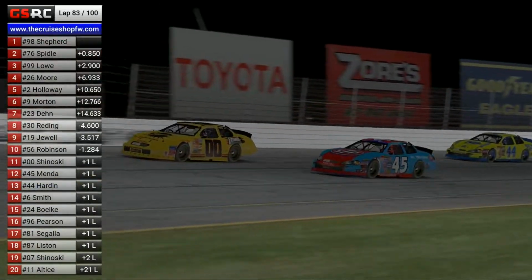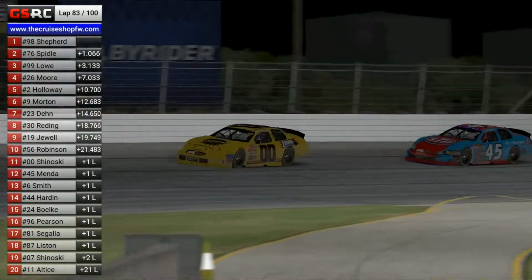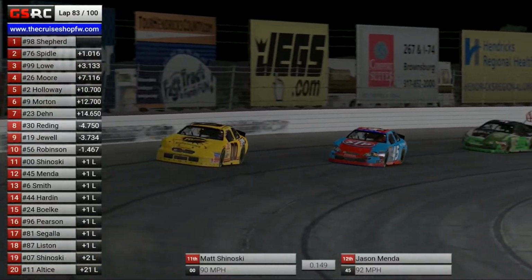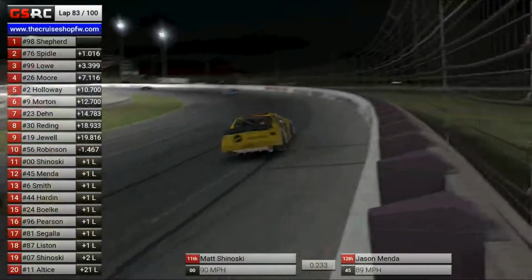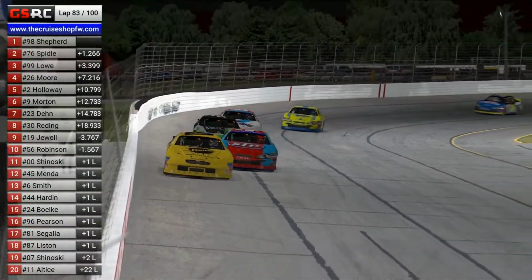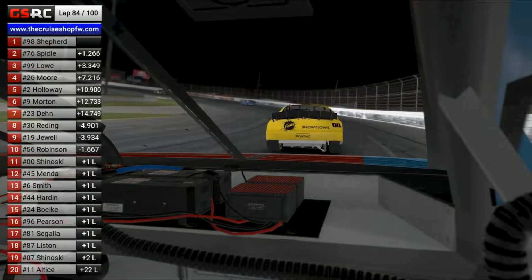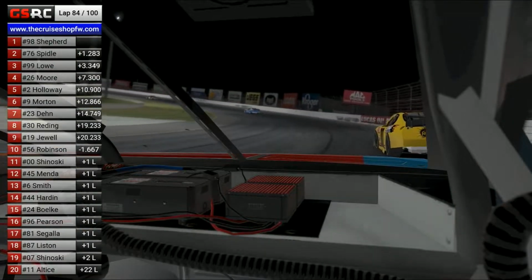Donnie Moore and Mike Holloway, we got a battle heating up right now for the 11th position. We just saw these guys both get into the wall not too long ago. This is the battle for the 11th position. Jason Menda trying to get underneath the 00 of Matt Shinoski to take over that position. But so far that 00 machine is doing a pretty solid job there.